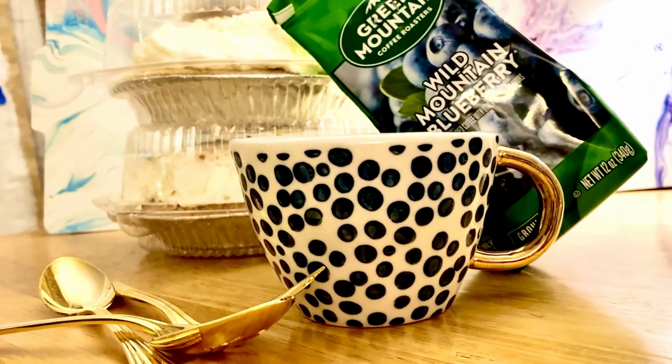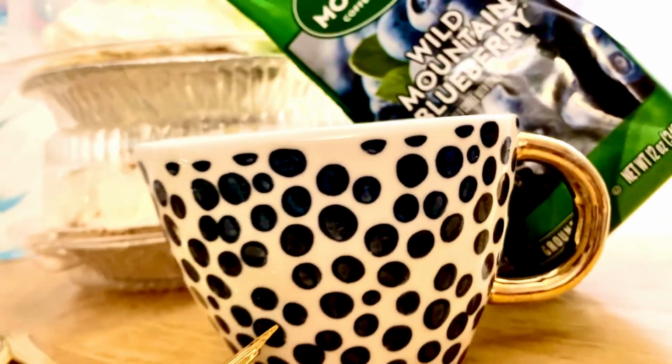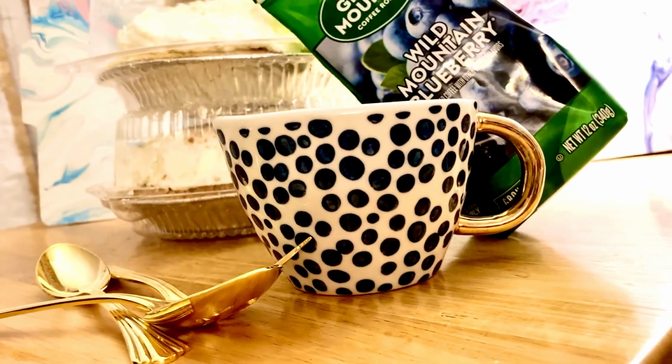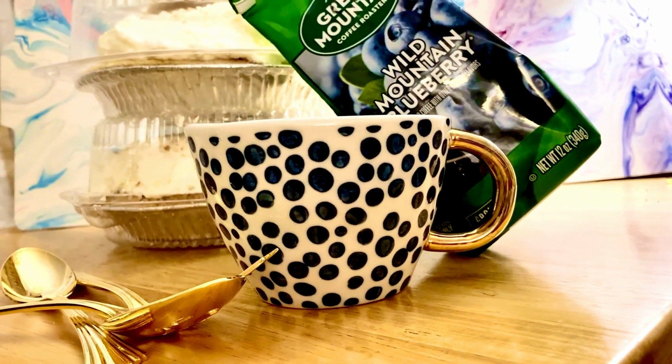This Green Mountain Wild Blueberry is excellent. I loved their other roasts, and this one is really a whole nother level of deliciousness. You can smell it outside of the bag. If you could smell it through the screen, it would be so good.